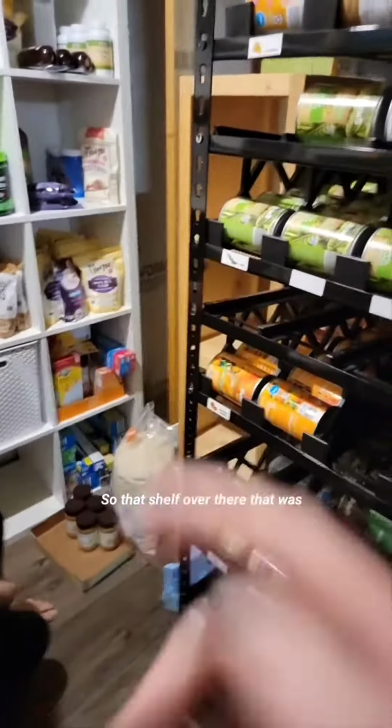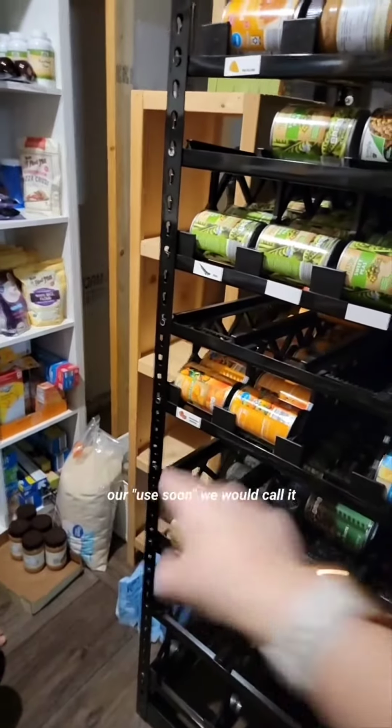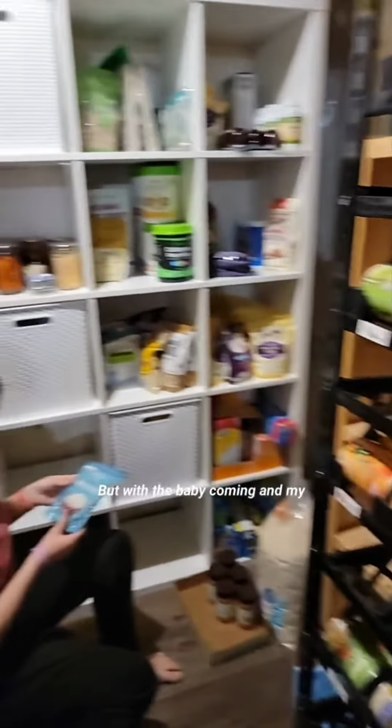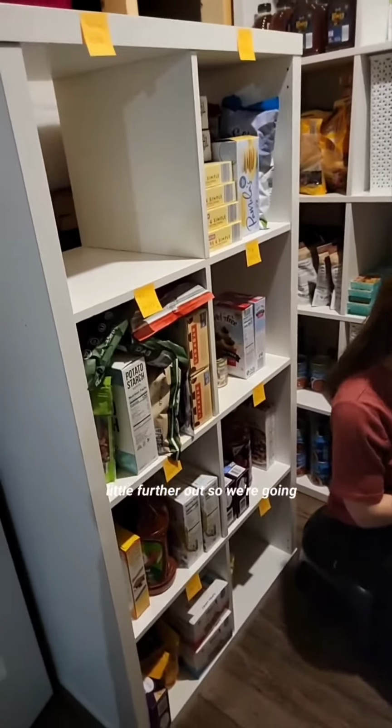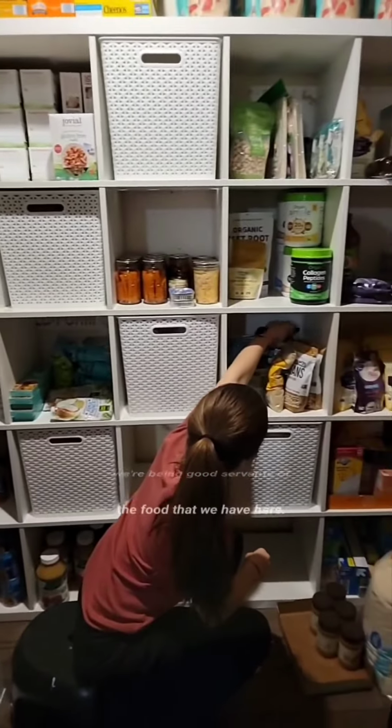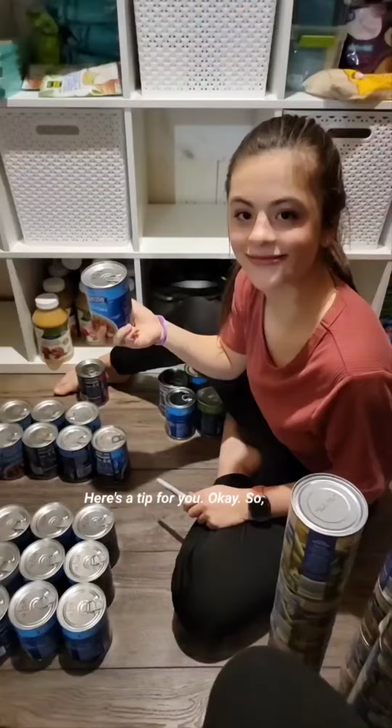So if you remember, I had this shelf over here, and that shelf over there was our use soon, we would call it, and anything that expired in the next 3 months went there. But with the baby coming and my brain maybe not functioning at top speed, I thought we need to go a little further out, so we're going down to September with expiration dates just to make sure that everything is getting used and we're being good servants of the food that we have here.